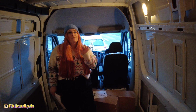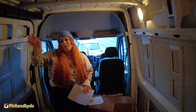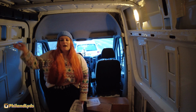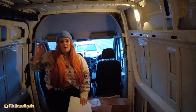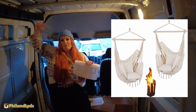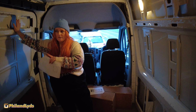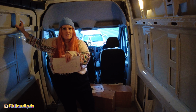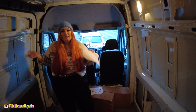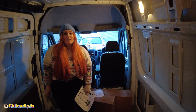And then one thing that I really, really want, so obviously Phil will talk through electrics and stuff, but we're going to have proper electrics and solar panels and all that kind of stuff. So we'll have a roof rack, and then I really want those hanging hammock chairs to hang off of the roof rack. So either out this double sliding door or out the back double doors, so we can have a hammock chair each and then just sit and chill and look at the gorgeous views that we're going to be parked at every day. So that was a big thing for me as well.